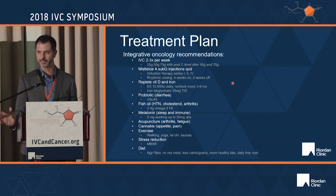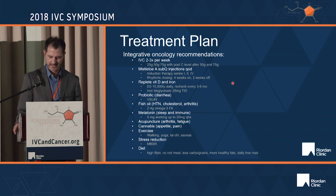And again, that's everything except a peanut, basically, because peanuts aren't really nuts, they're legumes. And more healthy fats, too. Yeah.